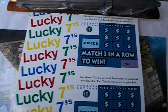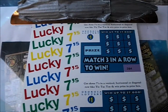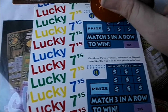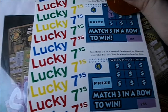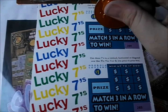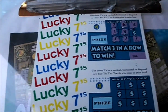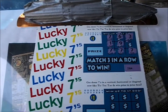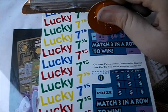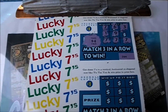The Lucky Sevens are one of our oldest games from the Georgia Lottery. Three sevens in a row like tic-tac-toe. You win the prize in the prize box. So there's a seven and a one. There's a six and a nine. Let's see, there's a three, so we need sevens across the bottom. There's one seven, there's two sevens, and three sevens. So we got a winner on the very first ticket, and under that prize box is $4. All right, so we got $4 back out of the $45 spent on this episode.